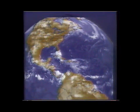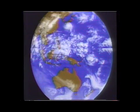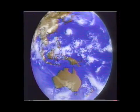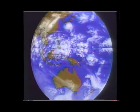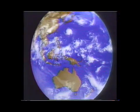Okay, we do have Typhoon Eve now, packing winds of about 100 miles an hour, so it's not a super typhoon, but it is perhaps expected to become a super typhoon as it gets closer and closer to Japan.